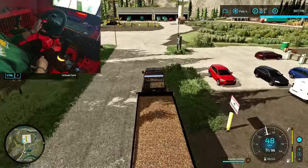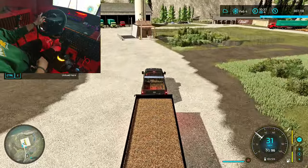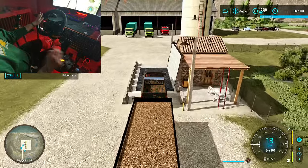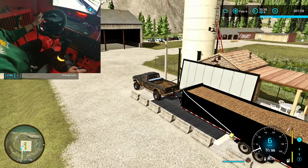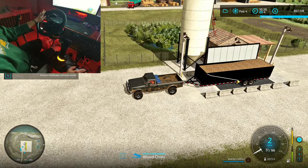Remember, it was a couple episodes ago, five episodes ago, when I had trouble. I could not figure out how to get this thing to sell. Yeah, that problem was pretty stupid. All I had to do was press G on the keyboard to switch from truck to trailer, and it would have worked. It took me like 30 minutes to figure it out, so obviously I'm not that smart.